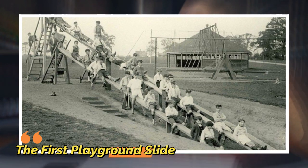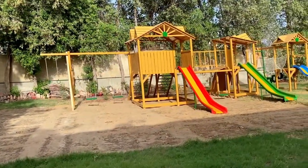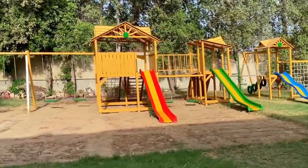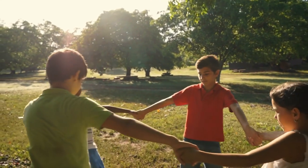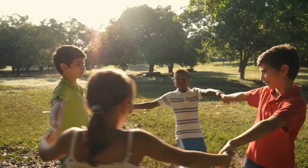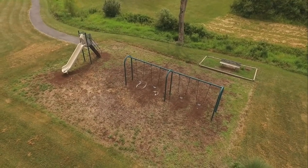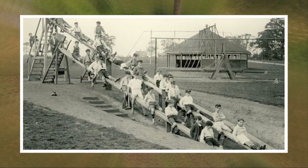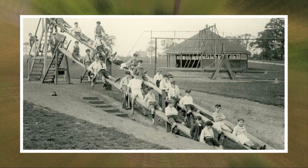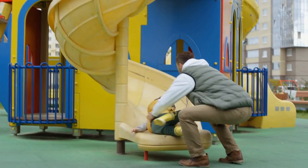The first playground slide. You probably didn't know that the first playground slide wasn't invented until 1922. What did kids even do for fun before that? We'll never know. The slide in this particular photo was constructed by Charles Wixted. It was made out of wood, which sounds like a pretty big design flaw if you ask us. So why was this photo even classified in the first place? Maybe because it gives us a modern-day look into how lawless and unsafe things were back in the old days.